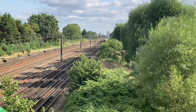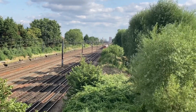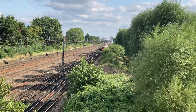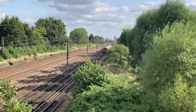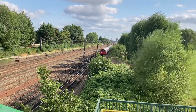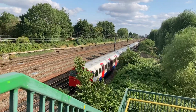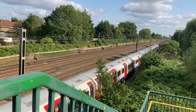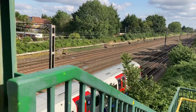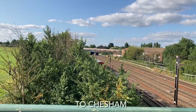Okay, so now we have a Bakerloo line train coming along, and this is from Elephant and Castle to Harrow and Wealdstone. That Avanti 390 was from London Euston to Manchester Piccadilly, and the southbound Metropolitan line train was going to Aldgate, and the northbound one was going to Chesham. And there's a Metropolitan line train passing overhead as one also leaves.